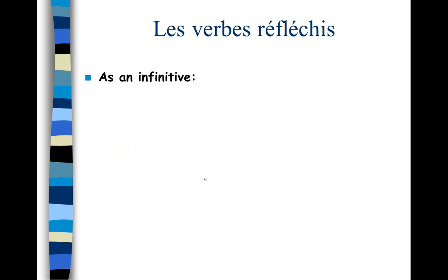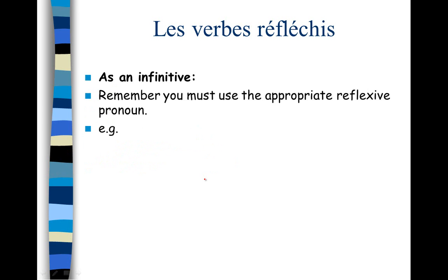In the infinitive, one more thing we need to remember, we must use the appropriate reflexive pronoun. Now we know that reflexive verbs in the infinitive have the se: se bronzer, s'habiller, s'amuser, se lever, se laver, se brosser. But if we're using it with another subject pronoun, we need to reflect that. Here's an example. Je vais me laver. Now we know when we're talking about the futur proche, it's je vais, we conjugate aller, and we add the infinitive. Yeah? Je vais, infinitive in our little suitcase. Now we know our infinitive is se laver, yes, but because it's je, we need to have the appropriate reflexive pronoun, which of course is me. Je vais me laver, because I'm going to wash myself. You wouldn't say I'm going to wash oneself, I'm going to wash myself. So that's why we don't use se.